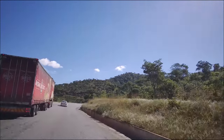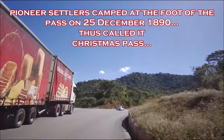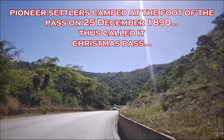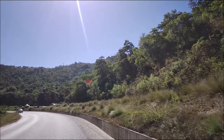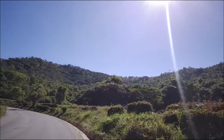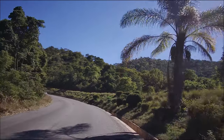The place was called Christmas Pass because settlers arrived there in 1890 on Christmas Eve or on Christmas Day. I'm not quite sure there, but I think they arrived on Christmas Day, at the foot of the mountain, close to where the Penhalonga turnoff is, and they called the place Christmas Pass. And it has maintained that name for about 130 years. So yeah, very interesting history.